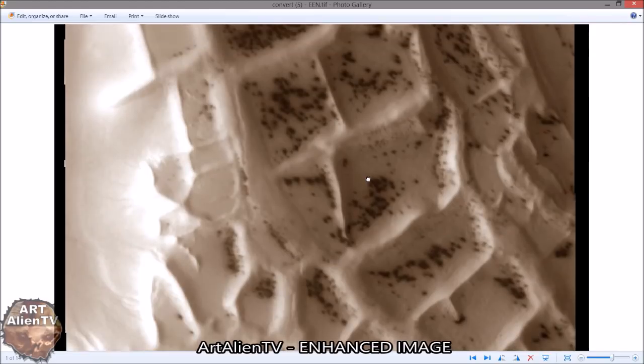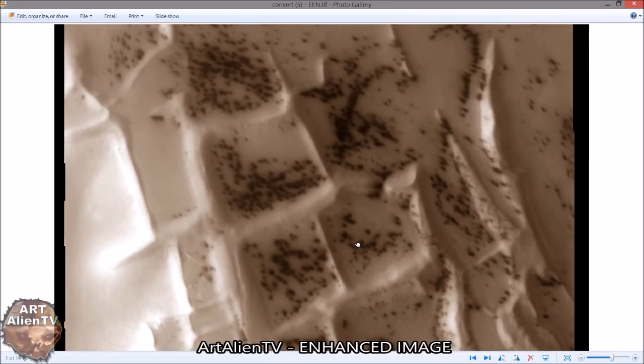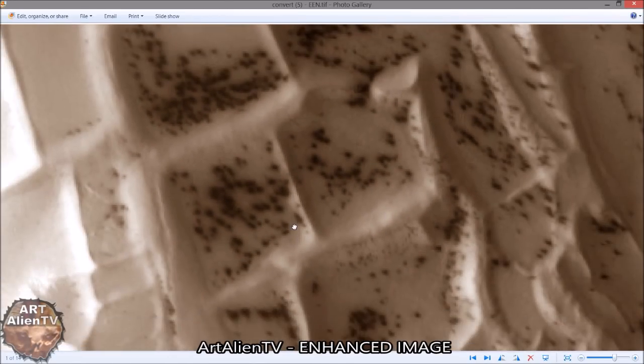But even if it's not, even if these are not man-made or alien or Martian-made structures, like some kind of salt farm or a salt mine, they look very, very interesting. And this one here is particularly straight.